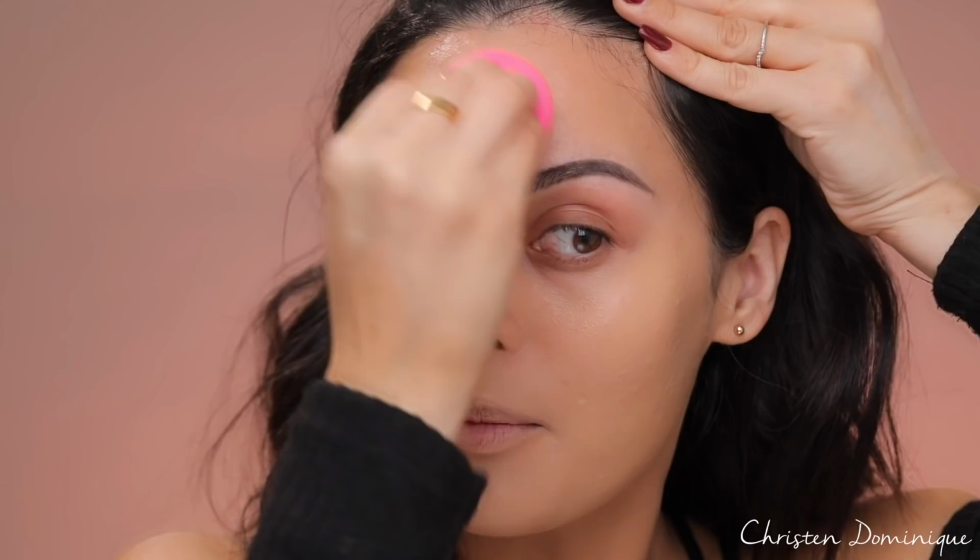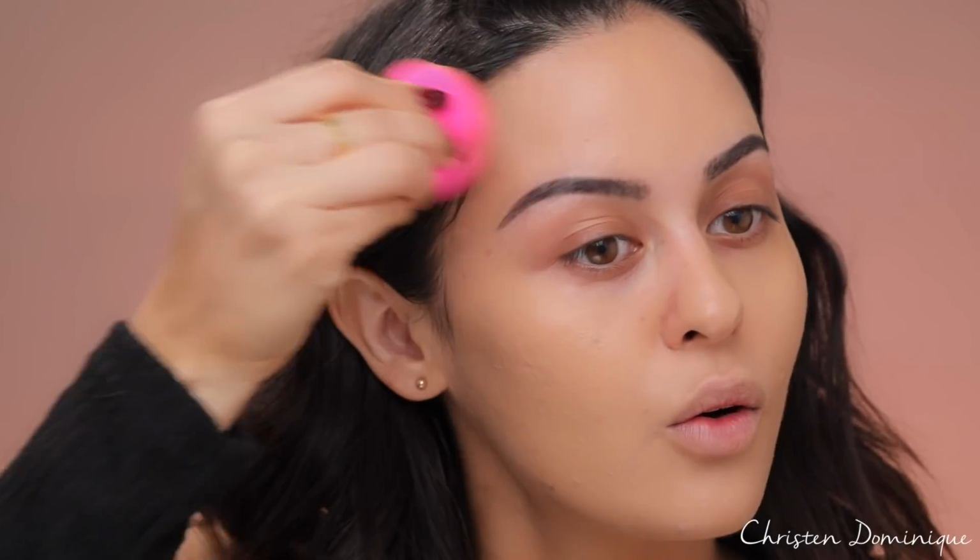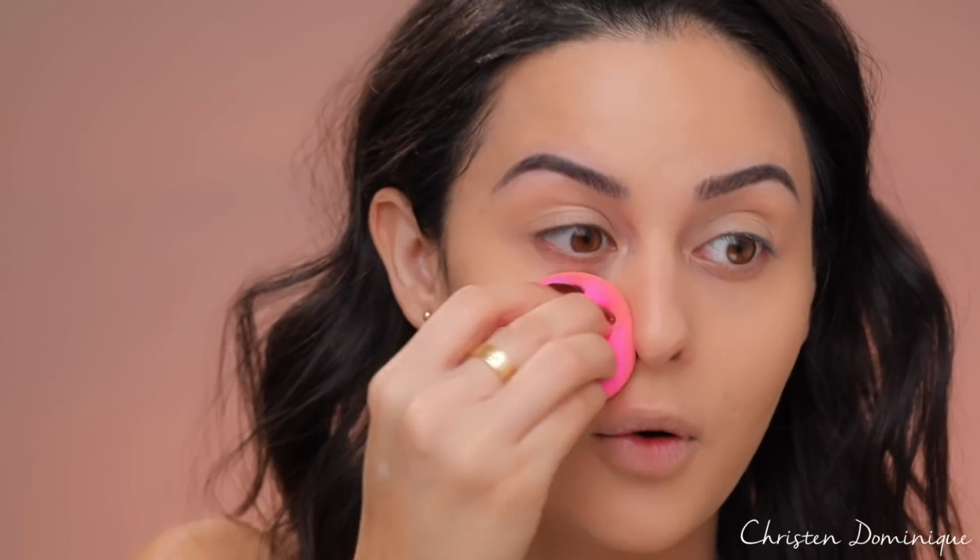Now, one thing about this foundation is that it is a very matte foundation. It doesn't make it feel like a dried up raisin, but it does give you that powdery matte finish. So for me, I would go over this after I'm done with my foundation, then I'll spritz some Fix Plus or some type of hydrating mist. This foundation is amazing for oily skin. You don't need very much of this foundation because it is extremely full coverage.